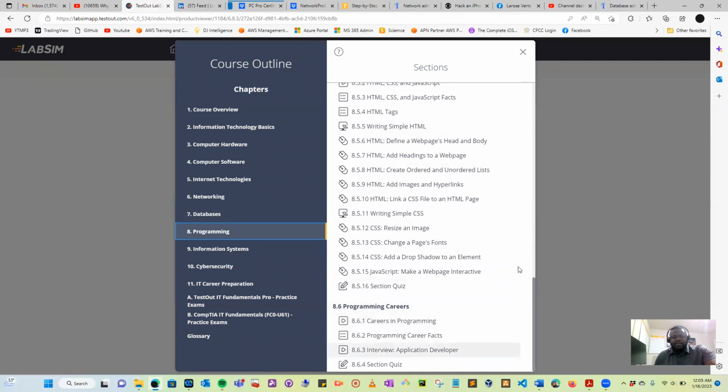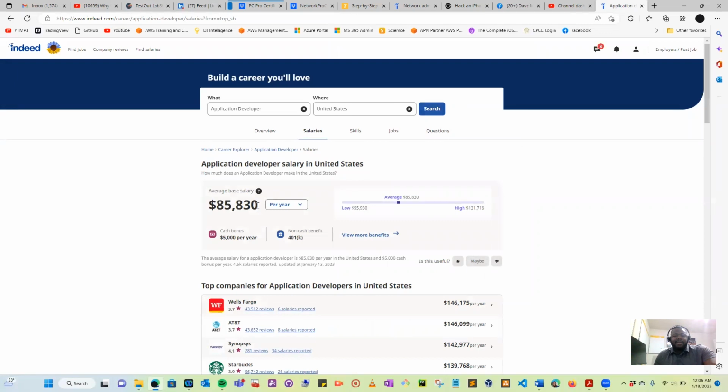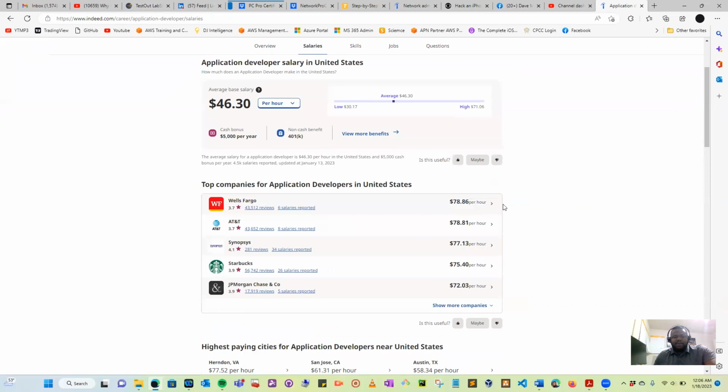And then here you can become an application developer. They're making 85,000 a year, 6,000 a month. You can make up to 9,000. It's going to be 1,470, that's $46 an hour. This is no joke. People making this kind of money. You can even see West Fargo is the highest payer for application developer.